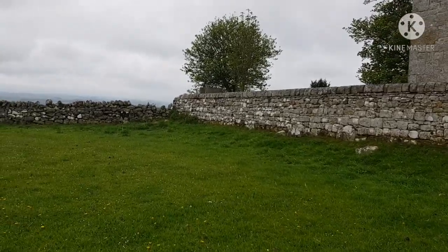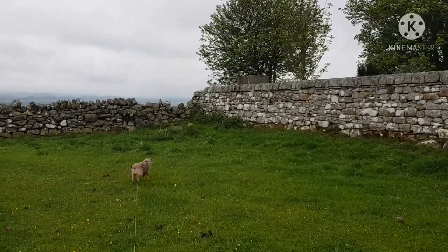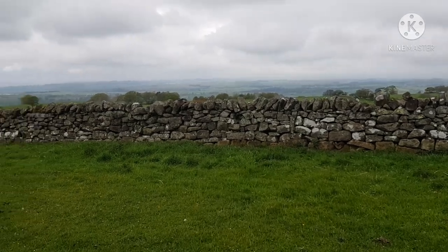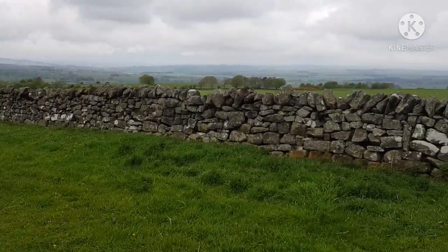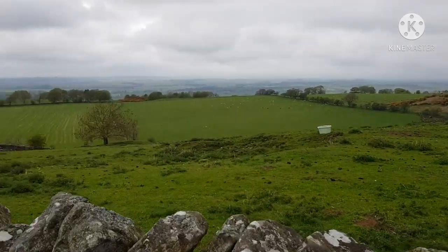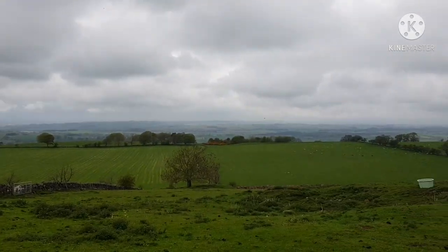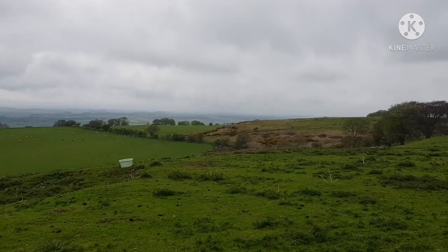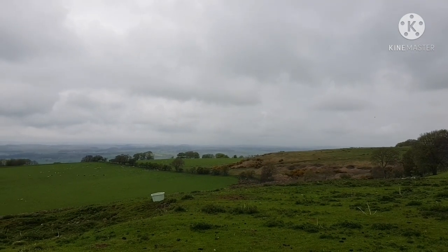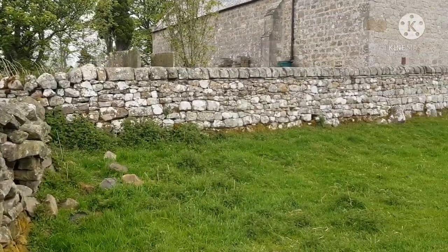Some lovely views over here as well, look. Must be breakfast time for the sheep, they're all bleating. Anyway, God's own country. Lovely. See, if it'd been a bit brighter, we probably would have seen the Cheviots. Not to worry.